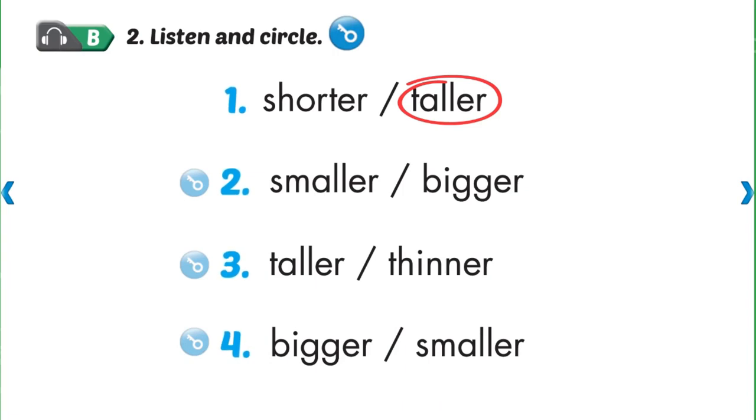What is the word in number 3? Is it taller or thinner? Circle the word.